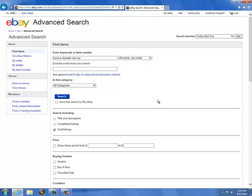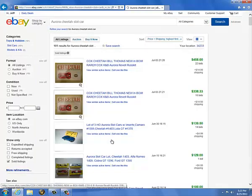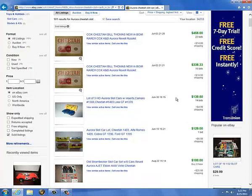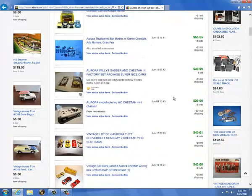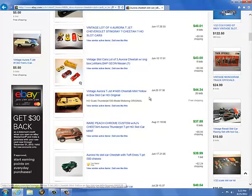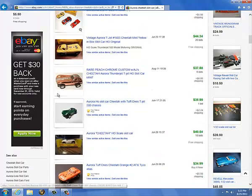Alright, let's take a look at the Cheetahs. Got the Aurora Cheetahs. I love the Cheetahs. What a cool looking car, you know what? Oh, that's not a Cheetah, boy. Let's see what they're going for here. Alright, we got one, $29. Yellow one, 44. 20 people bid on that. Looks like it's in great shape. Comes with the box too.